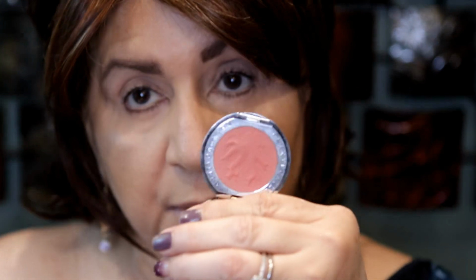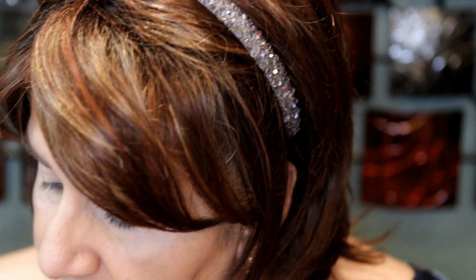Okay, for my blush, I do have two of them that I purchased through Mercari. This is from Chantecaille, and this is the one called Laughter, which is a coral. I also have the one that is a butterfly, and it's beautiful. This one has a little shimmer overspray on it when you first buy it, but that goes away after you use it one time. The regular price is $32. I got it for $15.